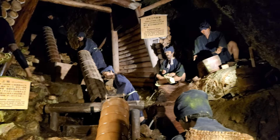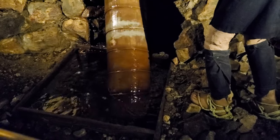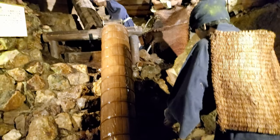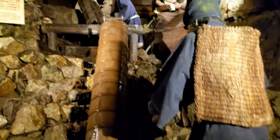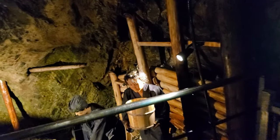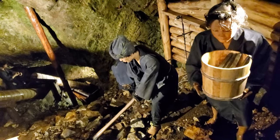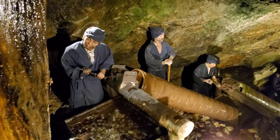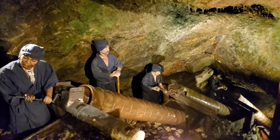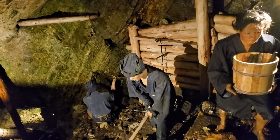So as you can see, the robots are still working in the mines. Actually, they are showing the situation of workers working in these mines. Because it's so deep, there is waterlogging here, so they have to pull out all the water. They are using a kind of pulley system which brings the water from the downside to the upper levels and clears the path for them to go forward.